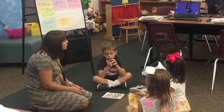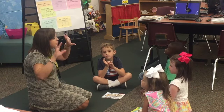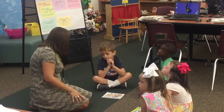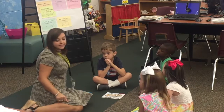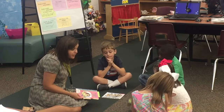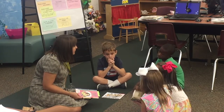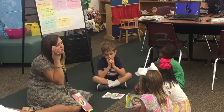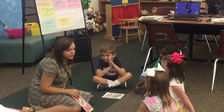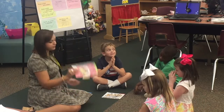So you guys already have really good strategies that you use as readers, and sometimes we have to use all of those to try to figure out a tricky word. So today what I want to do is show you guys how sometimes we can look at pictures and try to use pictures to help us figure out what a word might be, and we'll think about what would make sense here, okay? And sometimes we have to look at the letters to help us figure it out. So I'm going to show you what that might look like.